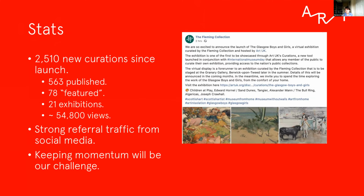Since that's gone, we know that users have created 2,510 new curations since launch. But not only that, the existing album functionality was merged into curations as well. So the over 10,000 albums there have now become private curations that users can choose to publish if they like. And of this data set so far, 563 have been published by users. We have featured 78 of these.